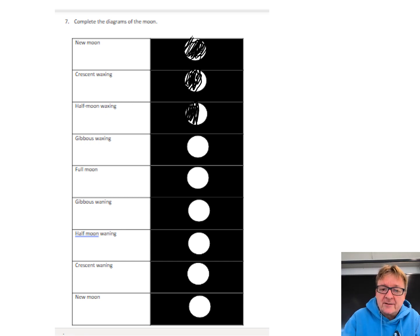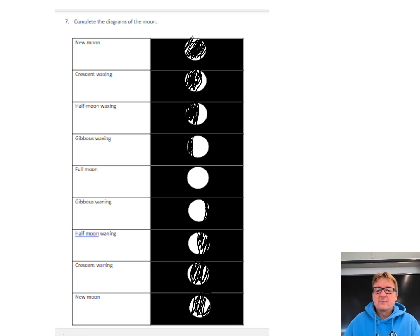A gibbous waxing is when all you can't see is a tiny little slither on one side. See how the moon's getting bigger and bigger, so the waxing is getting bigger. Full moon, a big white circle. Gibbous waning is when it goes in the opposite direction, where this time you lose a chunk off that side there. Half moon waning is when you've lost half of that one. Crescent moon waning is where it's nearly all gone, and then you get a new moon. Okay, kind of makes sense.